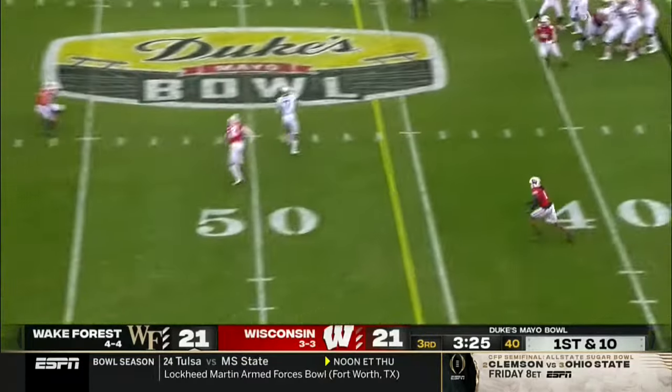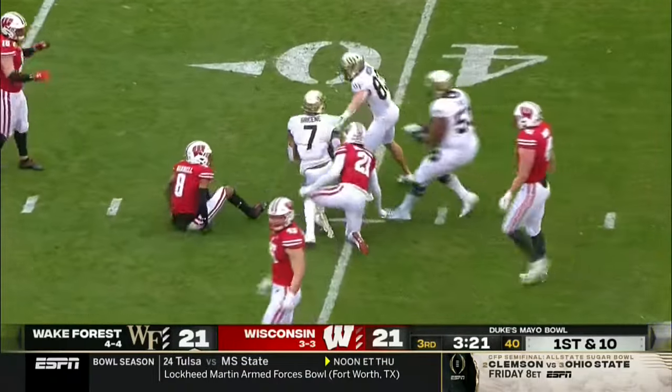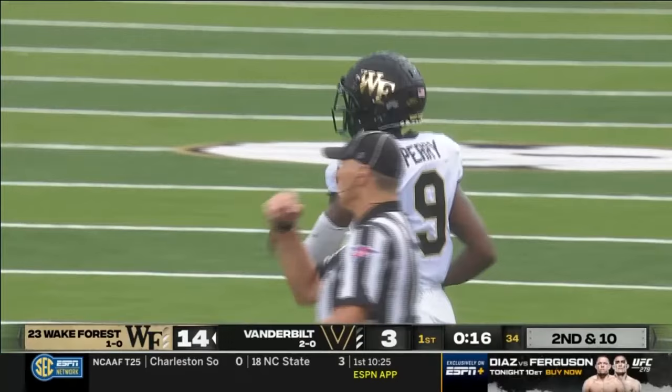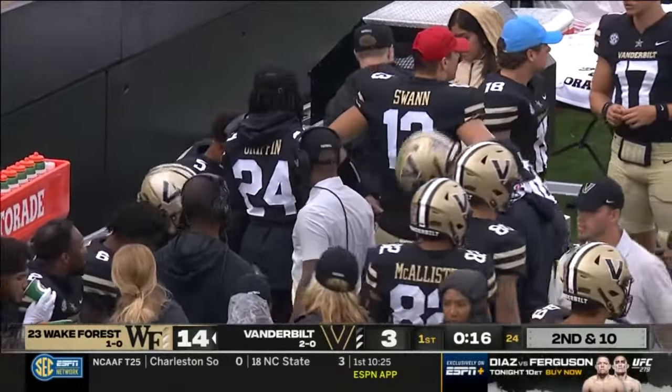Hartman chunks it again. Another first down throw to Greene, who's down to the Wisconsin 40-yard line. Now you talk about, because of the turnover, the fumble recovery, you're starting on the plus side of the field as well. Hartman to throw, wide side of the field.